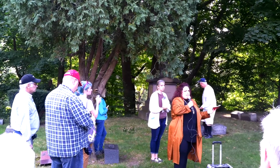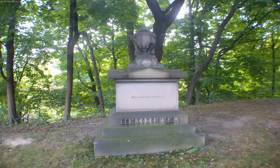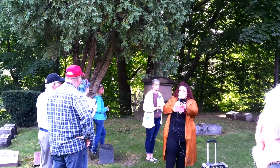The significance of it was back during the time of the Romans and the Greeks, the urns were used to hold oils and perfumes that they would use to anoint the body. If you look on the top part there, you'll see a cloth draped over it. Anytime you see a cloth on a grave, what it's representing there is the death shroud. So it's going to be artfully placed. There'll be a little bit of fringe sometimes.